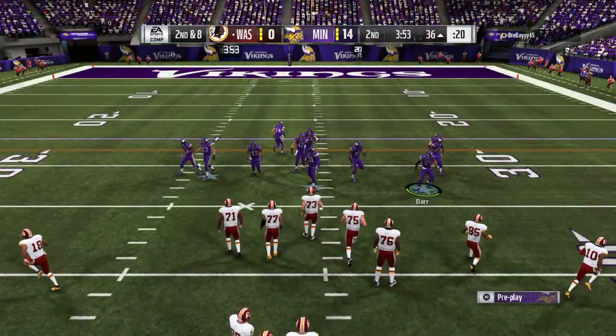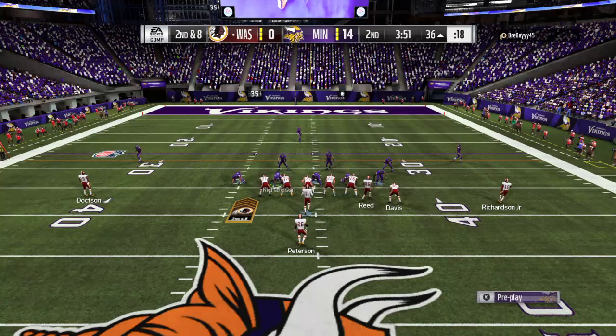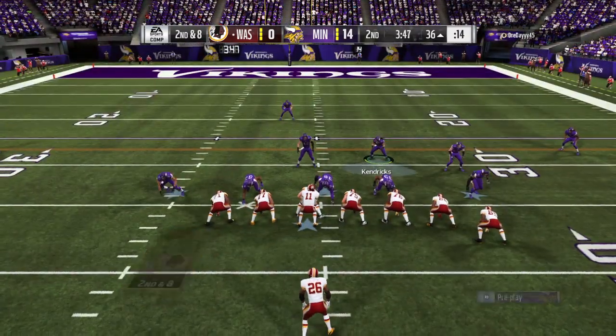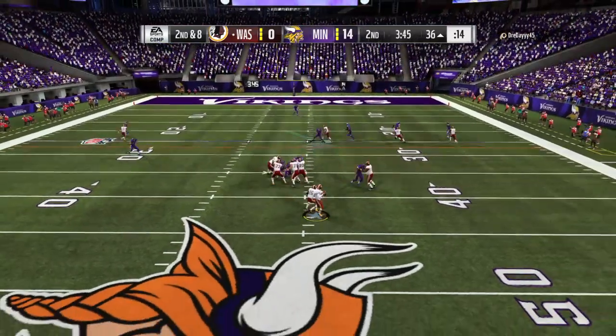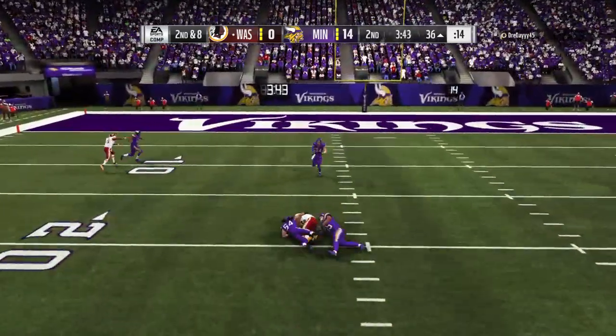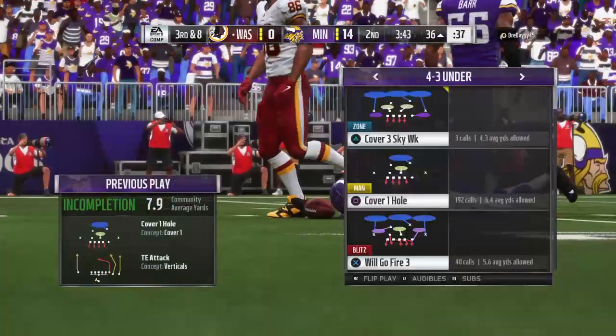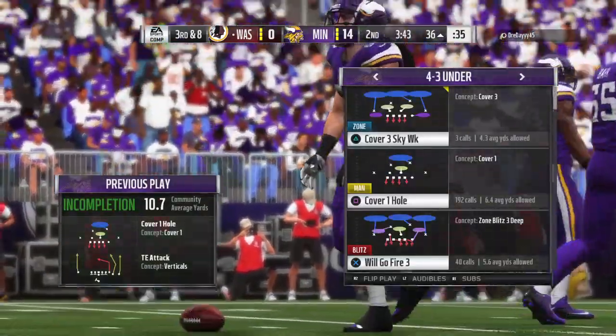Under 4 to go now as the clock runs and they come up on second down. Here's Smith now on second down. And incomplete there. A nice hit jars the ball free and brings up third down.